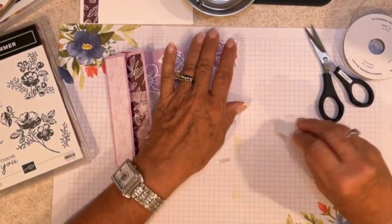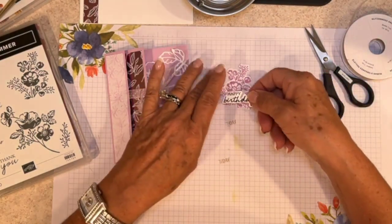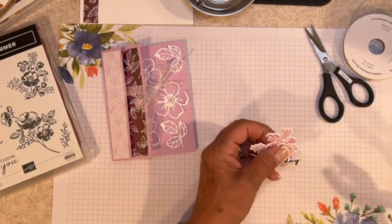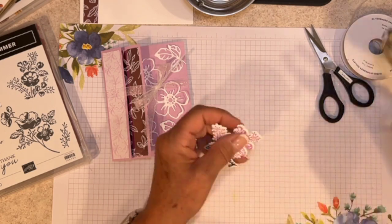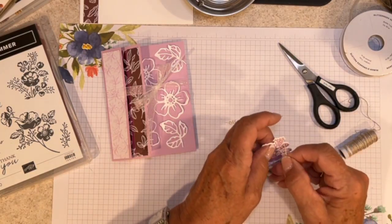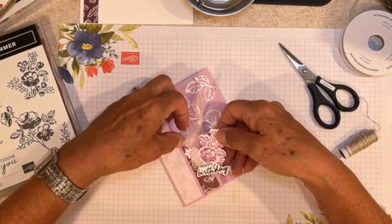And then I can take some mini dimensionals and add it to my birthday. And I'm going to put that right down here. And then again, using my retired punch, I'm just going to punch. Take a little piece of my linen thread, thread it through. And then I'm just going to tie that on.